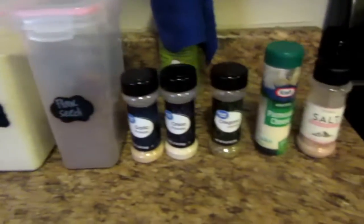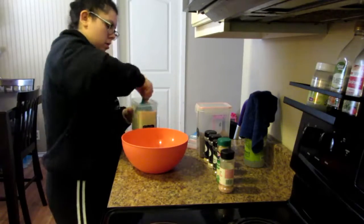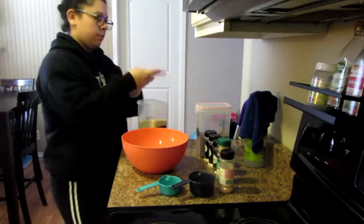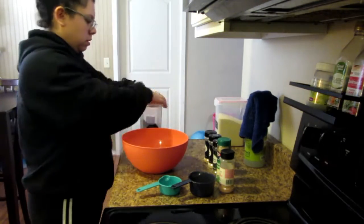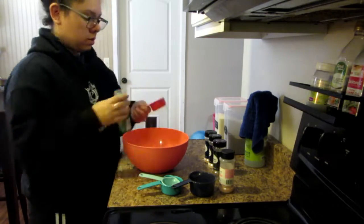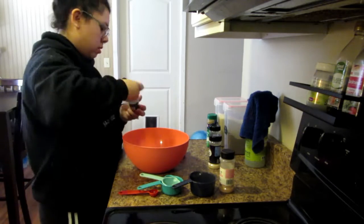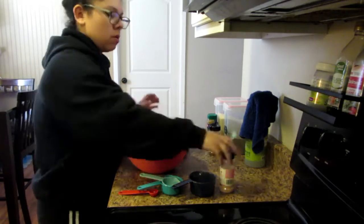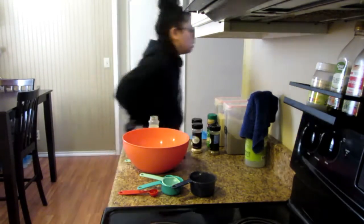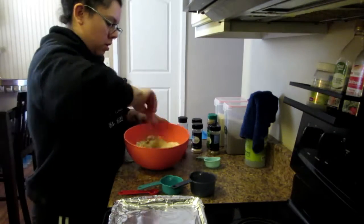Moving on to dinner, I'm going to make a keto pizza, and right here I'm mixing the ingredients for the crust. I'm using almond flour, flaxseed, garlic and onion powder, basil, Parmesan cheese, and salt. You mix water and one egg. I made two batches, so I did this batch and another batch so I could fill the crust on the pan.